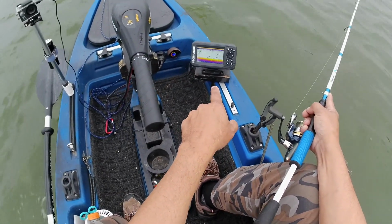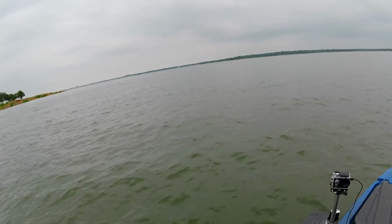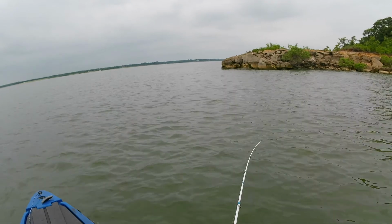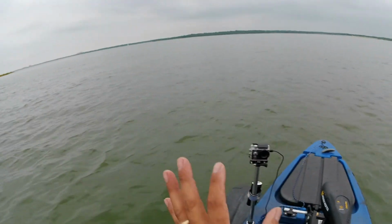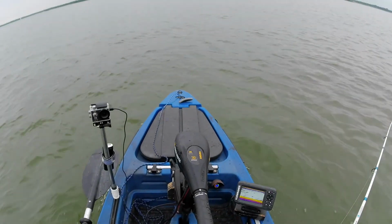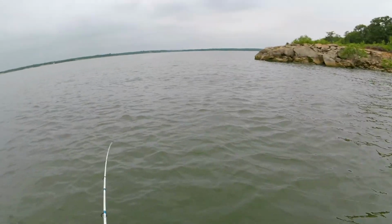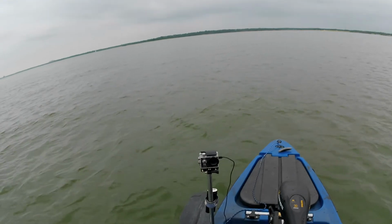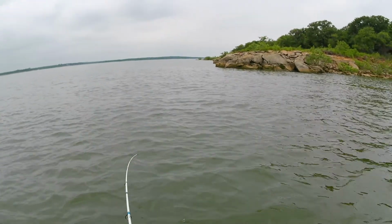Marking some fish here. Now, this is a rare day, like I said in the intro, to get the wind this calm. Compared to that crappie fishing trip to Ray Roberts, wow, that was work, trying to stay on them columns under the bridge.